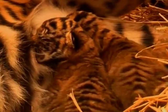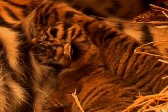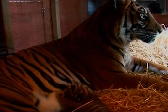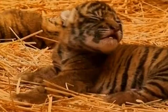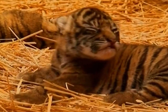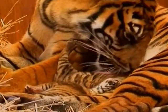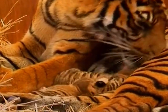Over in Australia, rare Sumatran tiger cubs make their debut. The cubs live in an enclosure called Tiger Island at the theme park called Dreamworld. Two keepers feed the pair with bottles of milk while their mother rests. According to the tiger's keepers, the cubs passed their weigh-in and health check with flying colours.